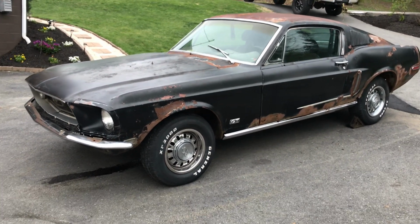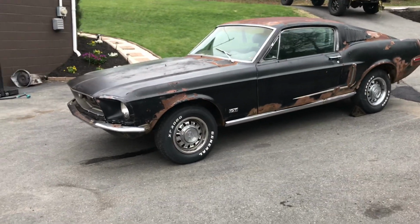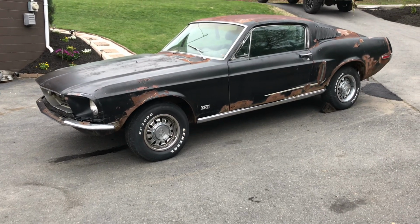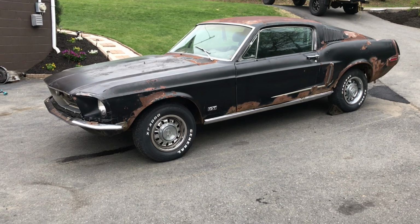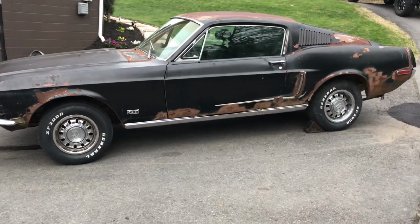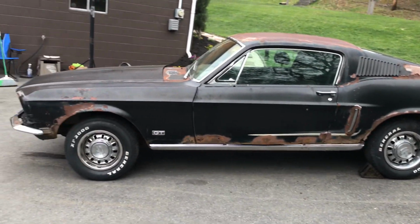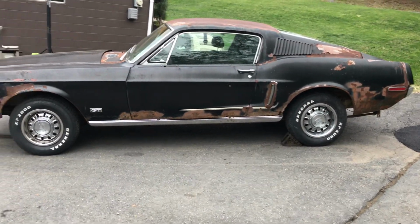Hey everybody, got another Mustang here for you. This is kind of a special car. It's a real desirable car. This is a 1968 Ford Mustang GT. Obviously it's a fastback. This is an original Raven black with black deluxe interior, 4-speed car, power steering, power disc brakes. This car was pretty much loaded from the factory.